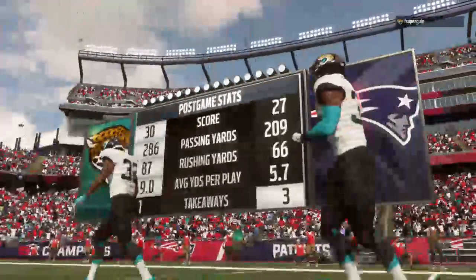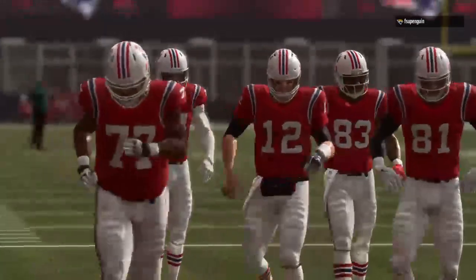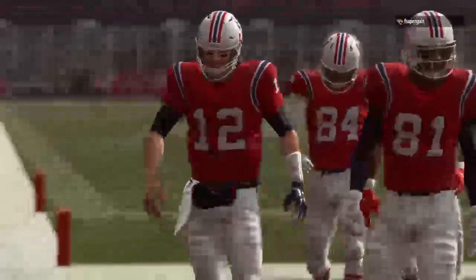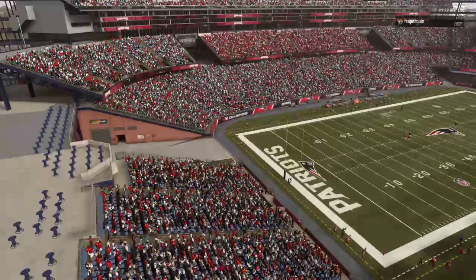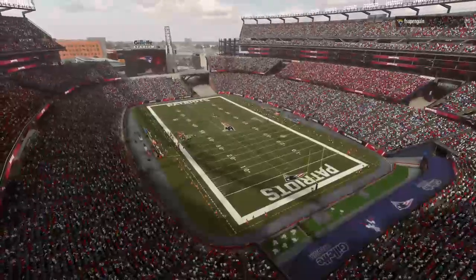So for the Jags, the win moves them to 12-1 now on the year. And they'll be back home next week to take on the Denver Broncos. Meanwhile, for the Patriots, it's a potentially fatal blow to their playoff chances as they drop to 6-7 on the year. And they'll try to rebound next week as they head to Heinz Field to take on the Steelers.